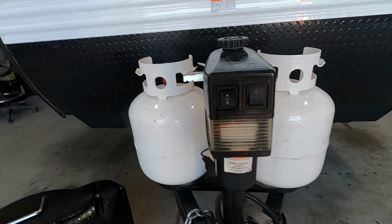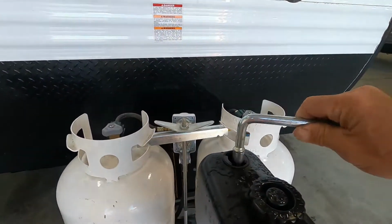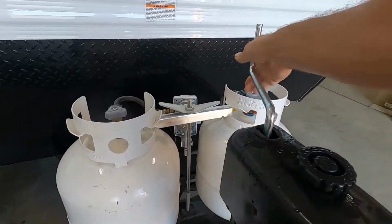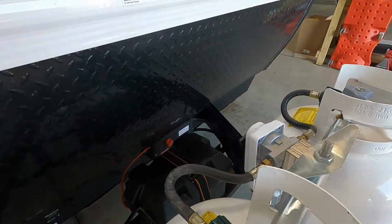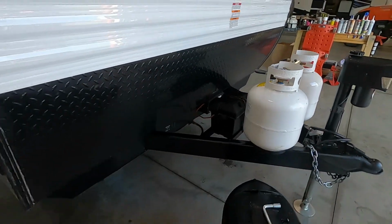Now, should you lose power, under here, grab this little hand crank. You can get this up and down without power. Speaking of power, check your battery posts now and then. Make sure those haven't wiggled loose over time. Once we've got our unit level, next thing we do is stabilize it.